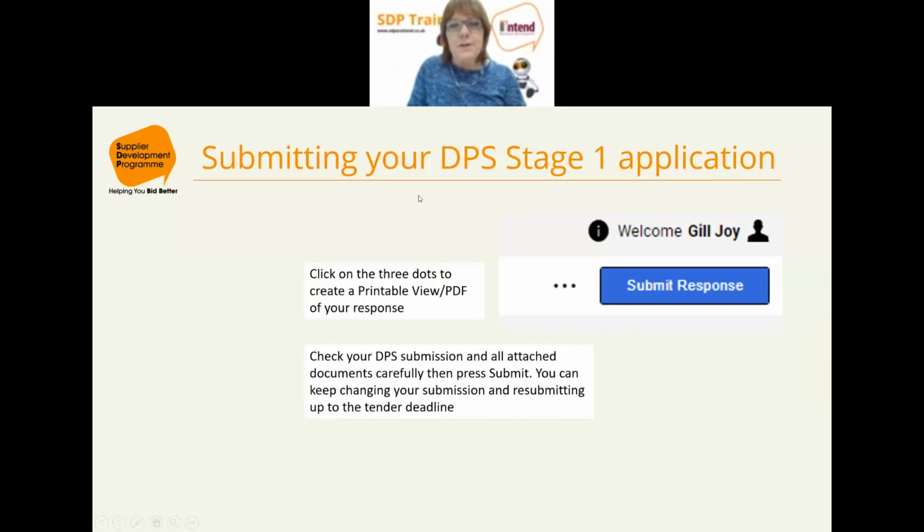So submitting your stage 1 application, this is what's happening through PCS tender. When you're ready and you think you've uploaded all the documents, before you submit, I would recommend that you use this printable view option again, and it's 3 little dots up at the top of the page. It presents as a PDF, so it makes you read through anything you've done. Otherwise, you submit response, and that goes through.